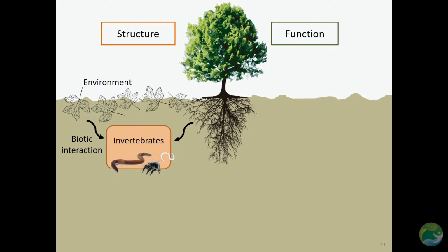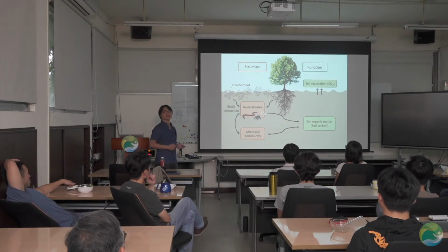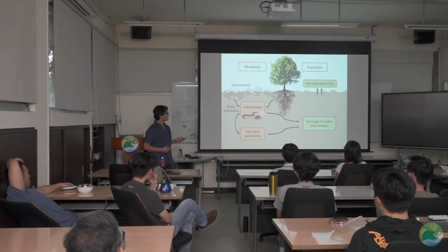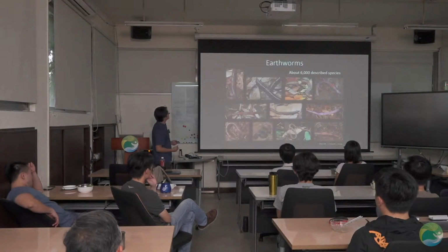And so, how do soil animals affect the release of CO2 into the atmosphere? Well, the simple answer is they affect the soil microbial community. Because the soil microbial community is the primary source that decomposes soil organic matter, which after decomposition becomes CO2 and gets released into the atmosphere. And so soil animals can affect ecosystem function, primarily CO2 emission from soil, by affecting the soil microbial community. And this is the general concept that I will be going through again and again today.